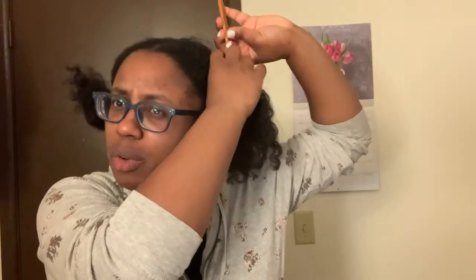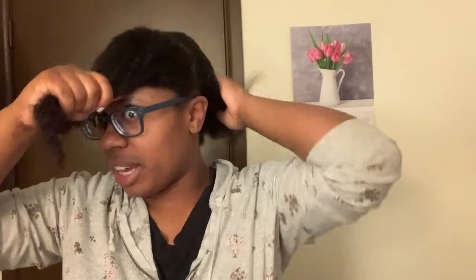When I was 16, I did the big chop. My hair was, I'd say, about to here. I went to the hairstylist and she was like, so what do you want to do? Like, what do you want to do to your hair? I was like, I want some bangs. And then I was like, I want to also cut my hair. She was like, are you sure? And I'm like, yeah, I think I do. I think I want to cut my hair. So I did the big chop.